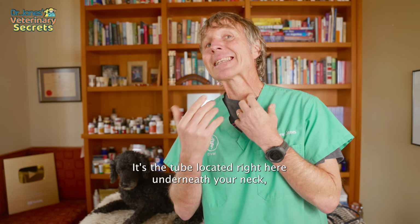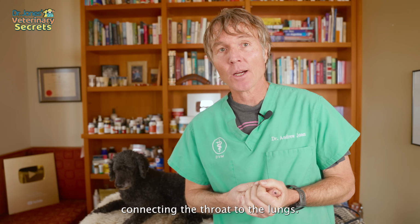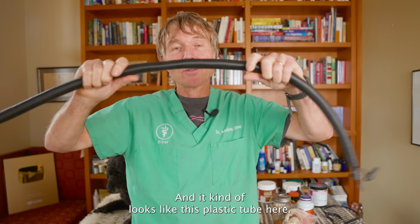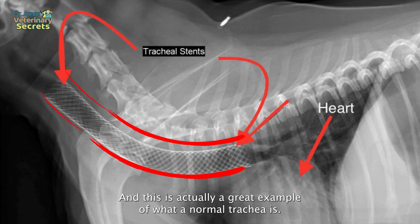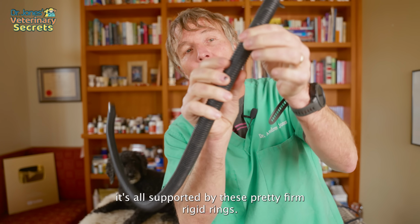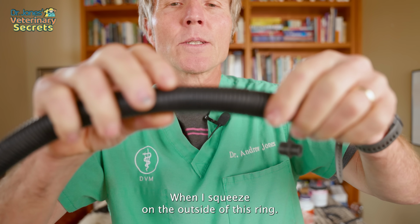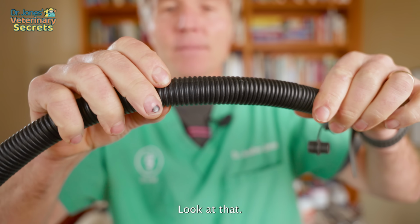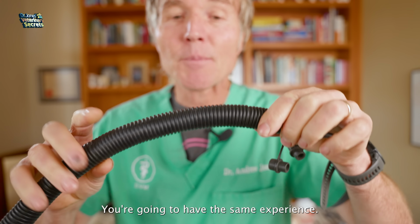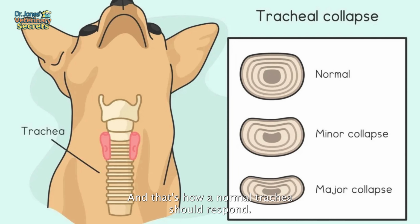The trachea is the tube located right here underneath your neck, connecting the throat to the lungs. It's made up of rings of cartilage, and it looks like this plastic tube here. This is a great example of a normal trachea. It's a fairly firm, rigid tube, supported by firm, rigid rings. When I squeeze on the outside of this ring, look at that. Hardly collapses in. Push on your own trachea and you're going to have the same experience. That's what a normal trachea should be, and how it should respond.